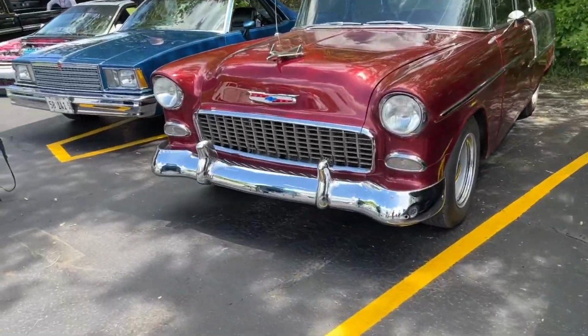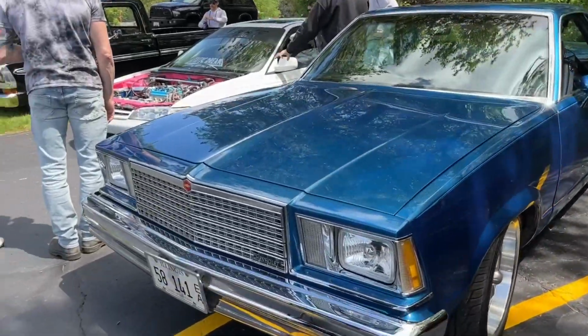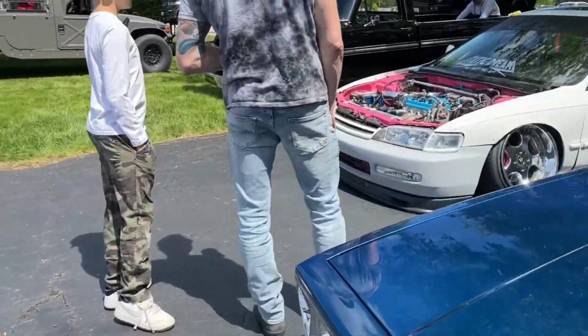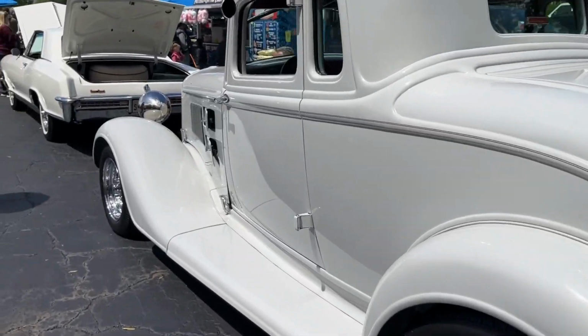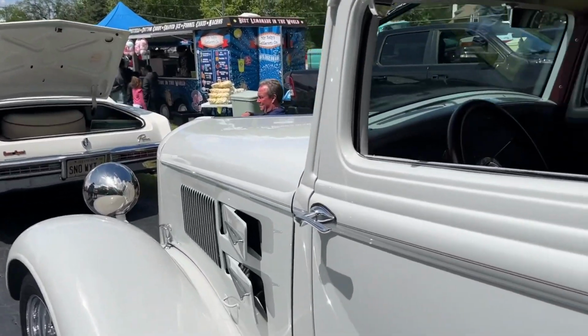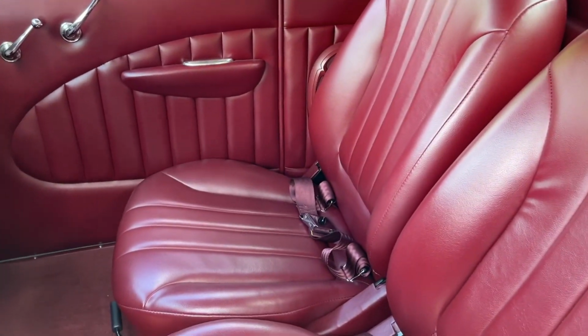Another 55 El Camino. Man, there's so much stuff out here. Ooh, look at this. 34. Oof. That's the only one that we should be. Jesus. Look at this. Look at the interior, guys.